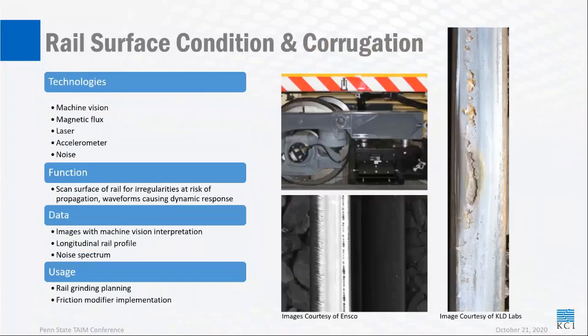For rail surface inspection, the surface of the rail is inspected for surface cracks and other flaws caused by wheel contact, and also for corrugation that causes both noise and vehicle dynamic response. Some of the technologies used for surface condition include machine vision imaging and magnetic flux measurement to find irregularities that could cause material separation at the surface or propagate into the rail to cause a full rail break. For corrugation, systems use laser profiling, accelerometers, or even noise measurement to determine if there are periodic surface variations.